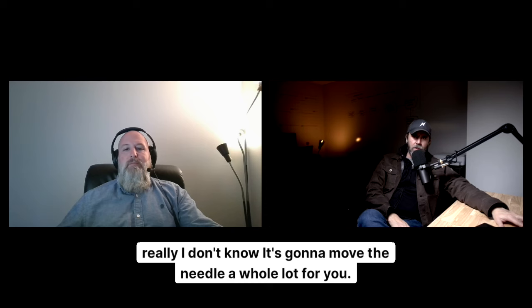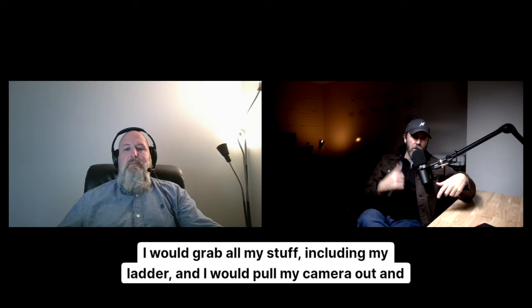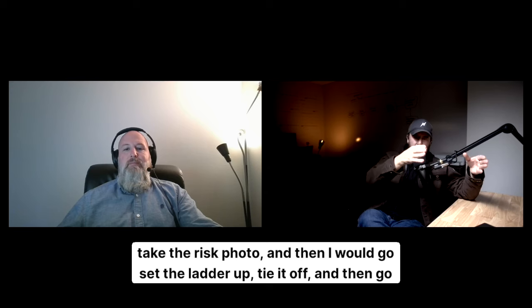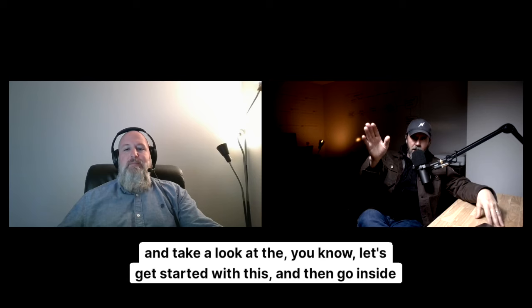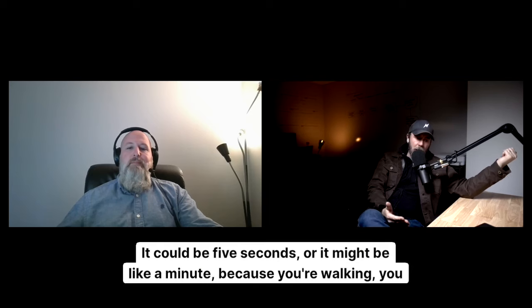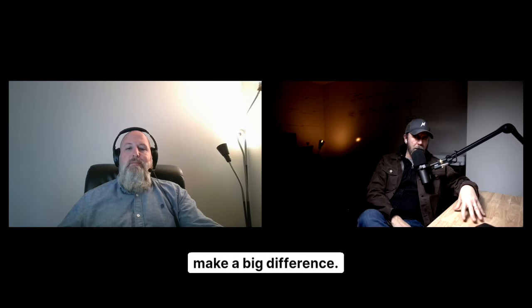It's not really going to move the needle a whole lot for you, but what I always did was, when I got out of the truck, I would grab all my stuff, including my ladder, and I would pull my camera out and take the risk photo. Then I would go set the ladder up, tie it off, and then go talk to the insured. Then I'd say, all right, let's get started with this. I go inside from there and then jump up on the roof. And I don't have to walk all the way back out to my truck to get the ladder. It could be 5 seconds or it might be a minute because you're walking 50 yards back to your truck. Little tiny things like that make a big difference.